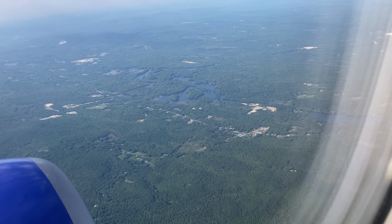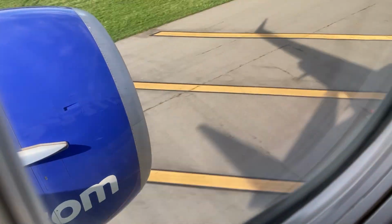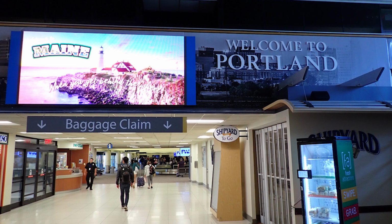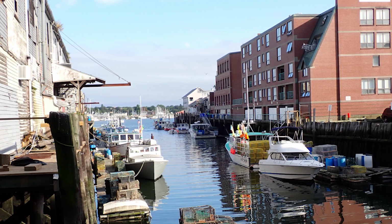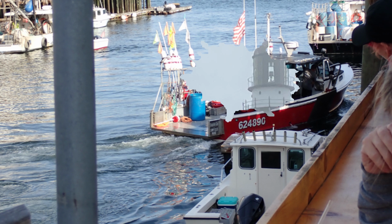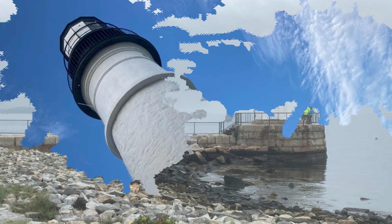It's a long flight from San Diego to Portland, Maine, but now I'm landing. It's a quiet Saturday evening as I pick up my luggage and get ready to head to the Old Portland Wharf area. Tomorrow, Lighthouses of Portland, Maine.